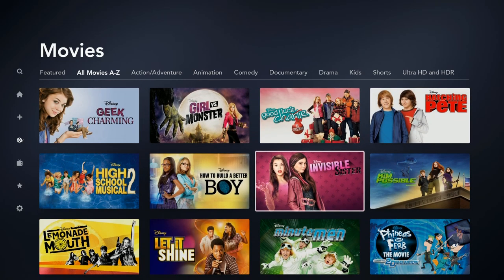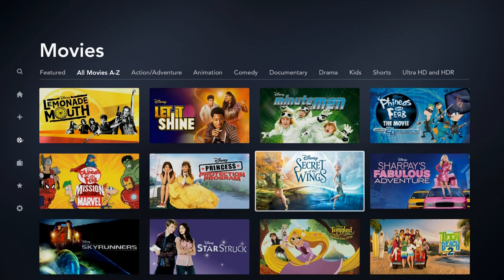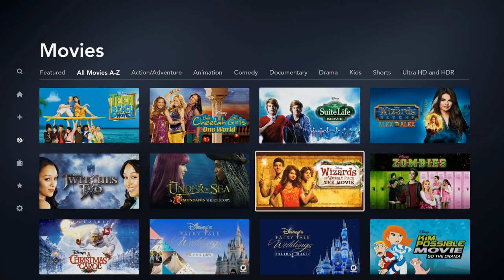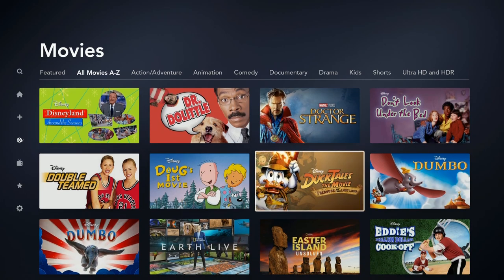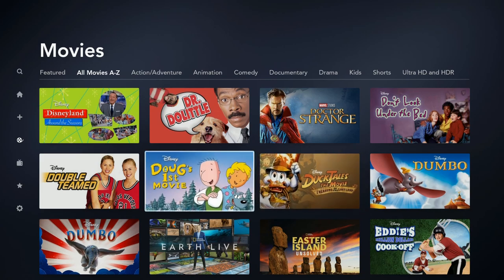I'll definitely touch on some of them if I see them down the list that I highly recommend. One should be coming up fairly soon that I'm a huge fan of, that I just think everybody should see. Like, here's one, DuckTales, the movie Treasures of the Lost Lamp. Fantastic. If you're a Nickelodeon fan and you like Doug's first movie that was a Disney release, you definitely want to check that one out.